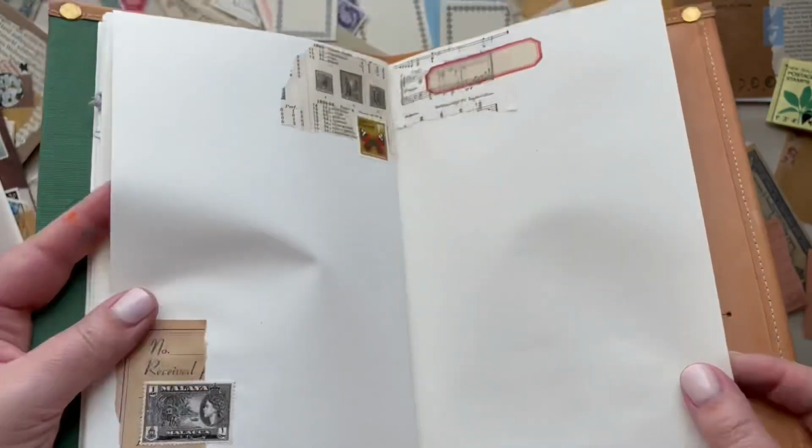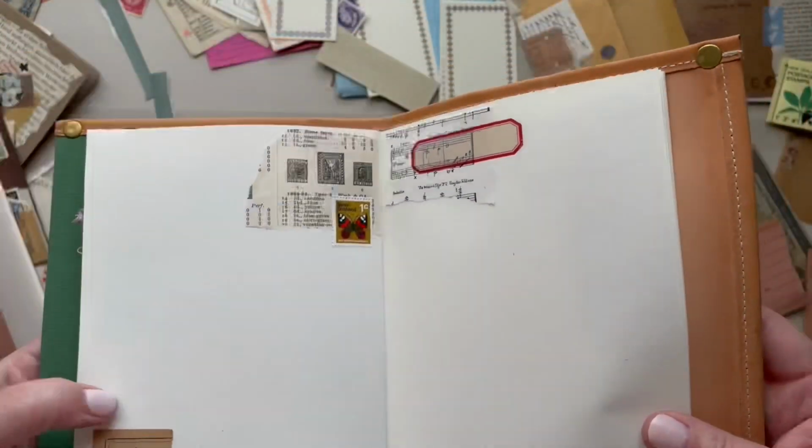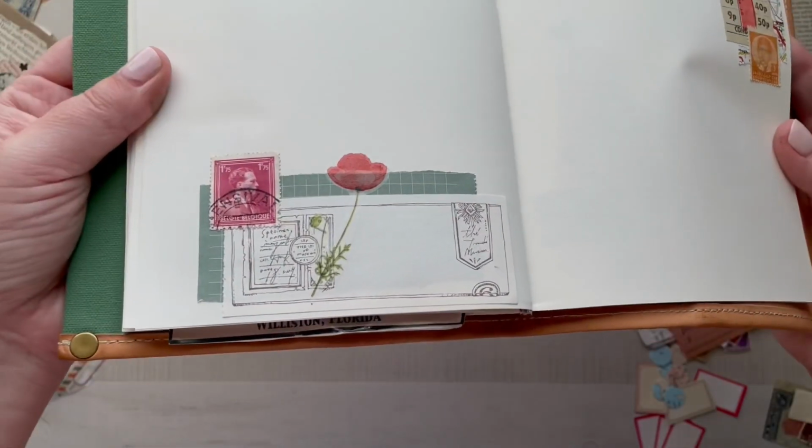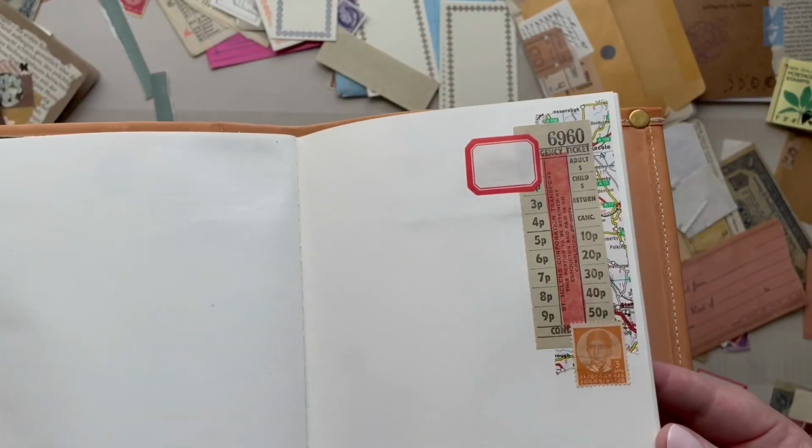So this is your cue to take a break if you need to take a break, and enjoy the process, and don't push yourself too hard, because I definitely did, and I struggled. So anyway, that's pretty much it.